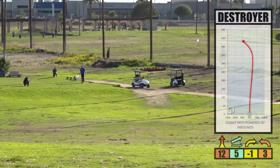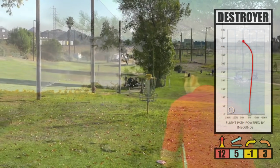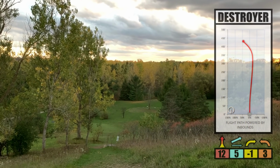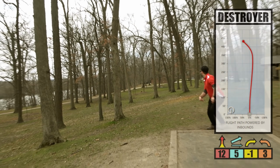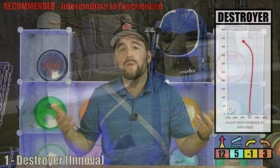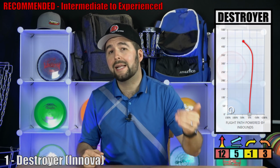So a lot of professionals love it as their max distance driver, and it's a really great disc for forehands because the disc can really take that torque, and that's exactly what I use the Destroyer for. But I don't really recommend this disc for most players because most players are not going to have the speed and the power to get the ideal flight, so you're really just going to end up getting less distance than if you were to use another disc at a lesser speed.